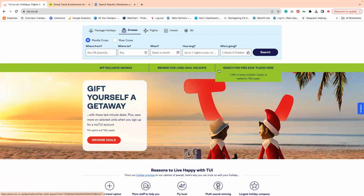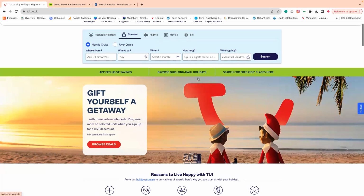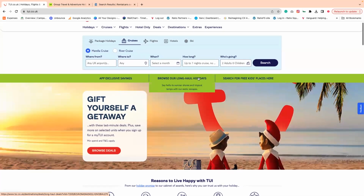Kaylee, did you have any other thoughts around TUI? I did, yes, thank you. Hi everyone, Kaylee here. So I definitely agree when looking at that search tip. It can be quite helpful when we're looking at the where to.